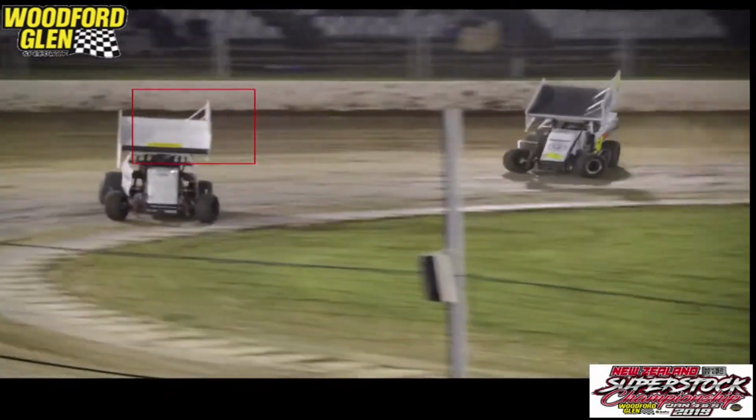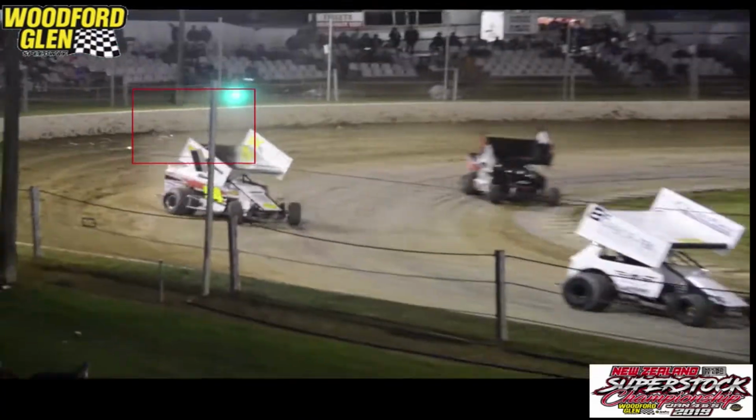Can Dan Ray close it up again through Enviro Waste turn? It's just too far back this time round, I think. He's getting closer, but he's definitely quicker through Enviro Waste than Thompson, but he's too far back to make any impact. And in turn, I think Thompson's just too far back to impact on Mackay.